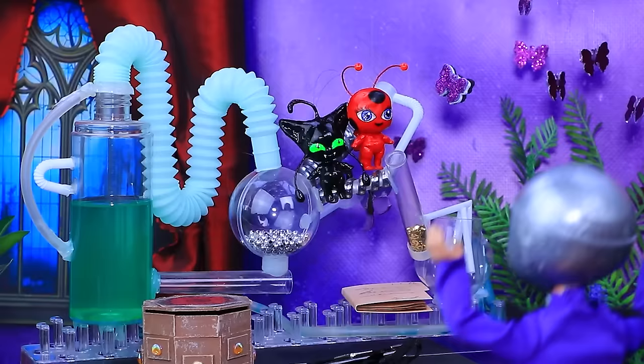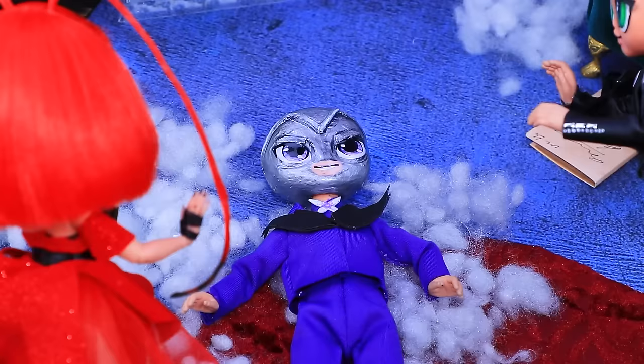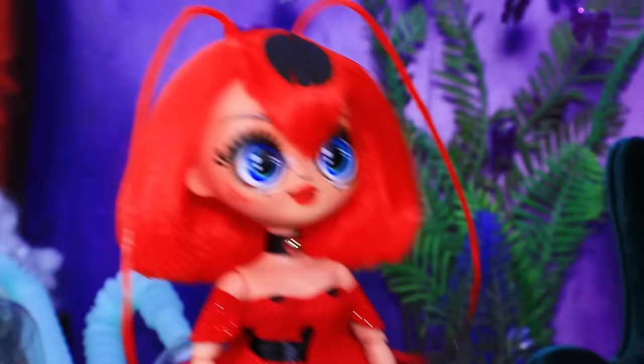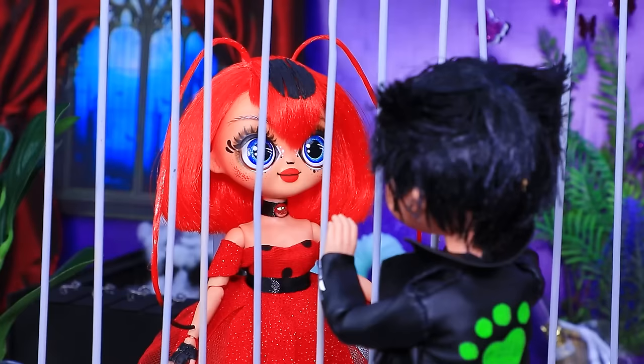Suddenly, everything filled with smoke. Kwamis turned into humans. Where am I? Neutralize the villain! You'll regret this! Let's get out of here, quickly! Oh no, the bars came down! I'll save you! Wait for me, I'll be back soon! Please?